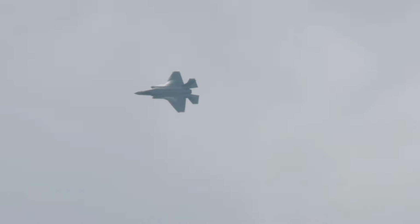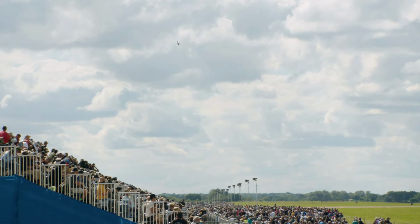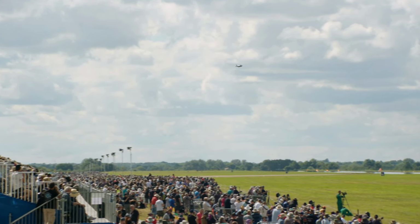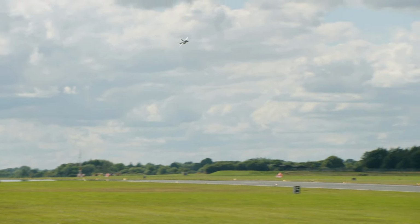The F-35 Lightning II is a fifth-generation multi-role fighter jet with stealth capabilities. American-built, it is operated by or has orders placed by 11 NATO nations and a further 6 partner nations. The Royal Air Force and Royal Navy operate the F-35B variant, which has a short takeoff and landing capability, enabling it to operate from HMS Queen Elizabeth and HMS Prince of Wales.